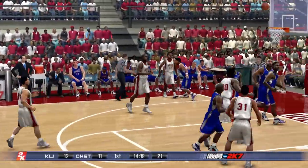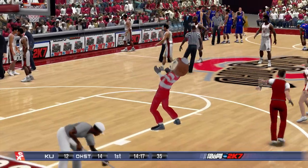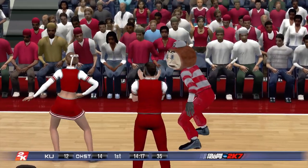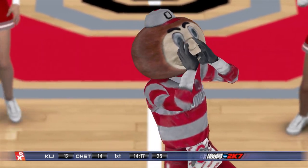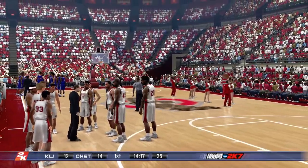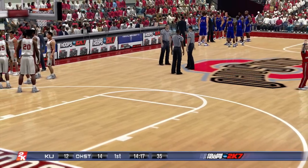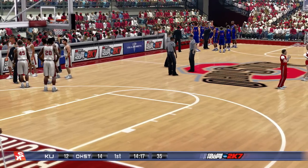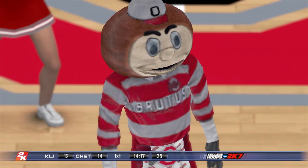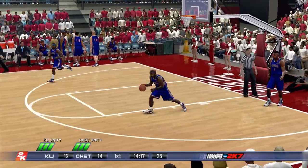Number 14 feeds it to the left wing. The three-pointer hit by number 12. The Jayhawks will take their first timeout. We'll make some mass substitutions here. And it's a two-point game.